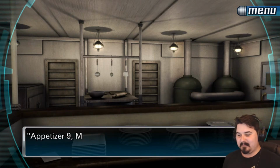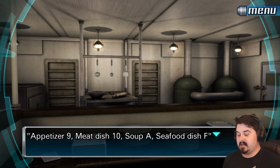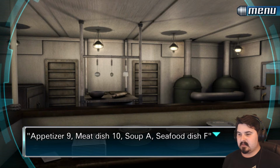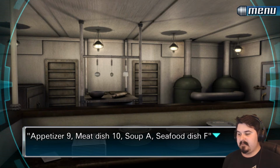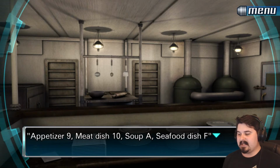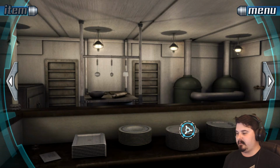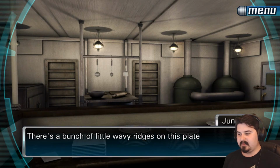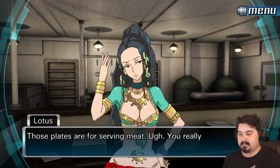Let's read this again here. Okay, appetizer 9, meat dish 10, soup A, seafood dish F. So appetizer has to be with 9, meat dish has to be with 10, soup has to be on the A side, and seafood dish on F. So I guess the other one's going to be the meat dish plate here. There's a bunch of little wavy ridges on this plate.